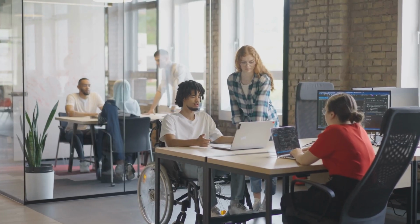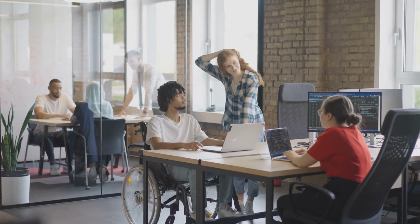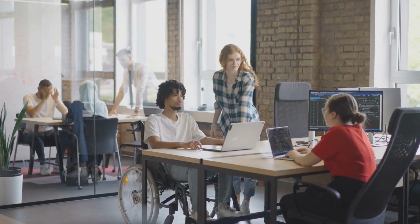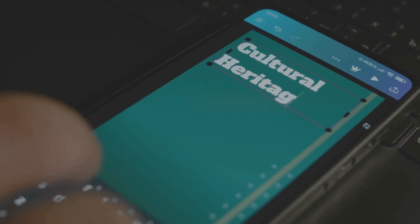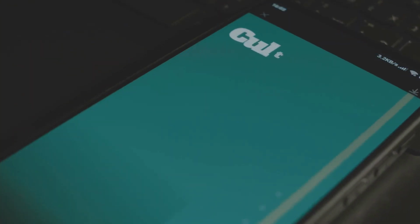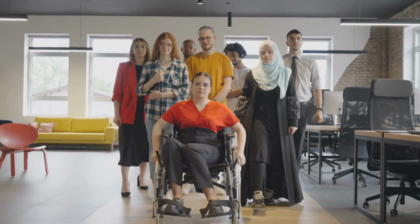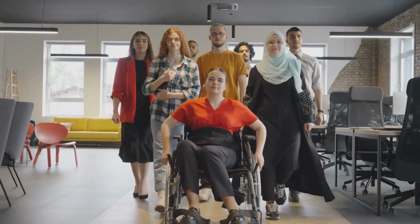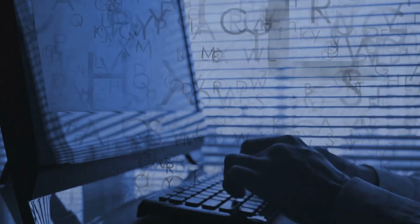And here's a game changer. Editor also offers inclusivity suggestions, helping you avoid gender-biased language, promote respectful terminology, and ensure your writing is sensitive to cultural differences. It's about making your writing welcoming and accessible to everyone. Inclusivity matters. Write with sensitivity.